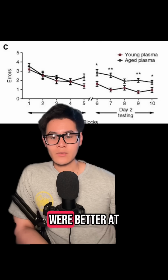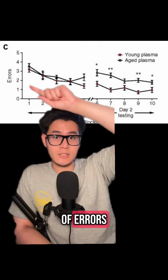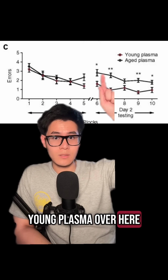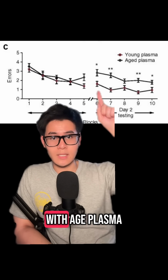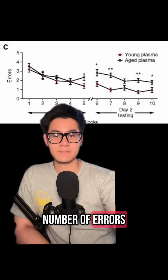and found that aged mice injected with young plasma were better at remembering the food placements and made fewer mistakes when navigating the maze, as indicated in this graph here. On the y-axis you can see the number of errors, and these different lines indicate whether the aged mouse was injected with young plasma over here or old plasma down here. And as you can see, the mouse injected with aged plasma had higher mistakes, and the mouse injected with young plasma had a lower number of errors.